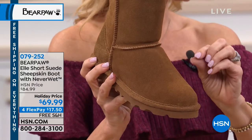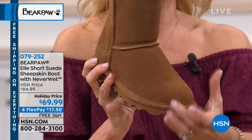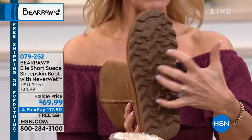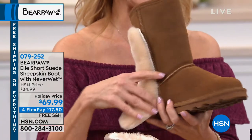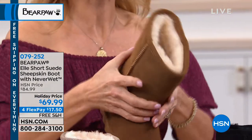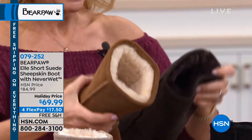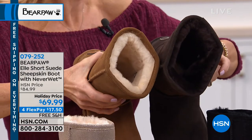And really, that's how they keep the price down. So when you initially put your foot in, it feels wider, right? There's a lot of room. What we've done at BEARPAW is the outsole, this rubber outsole, is wider. The genuine sheepskin footbed that you're going to be standing on, the insole, is wider. The vamp is wider, and the shaft of the boot is wider by 2 inches. This is traditional, and this is our wide. So if you have a wider calf. Yes.